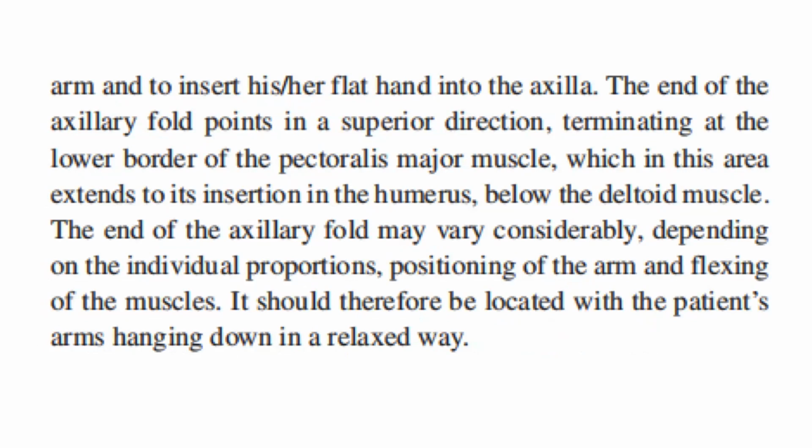The end of the axillary fold may vary considerably depending on the individual proportions, positioning of the arm, and flexing of the muscles. It should therefore be located with the patient's arms hanging down in a relaxed way.